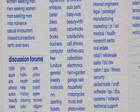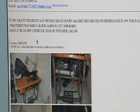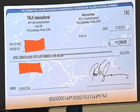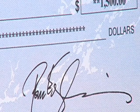Well, Mia, the scam is simple, but there are red flags. A lot of it is common sense, but always be careful when selling items online. 5 days ago, a legitimate ad went up on Craigslist to sell an antique sewing machine for $150. Within 4 days, the seller had a check in hand for $1,500.